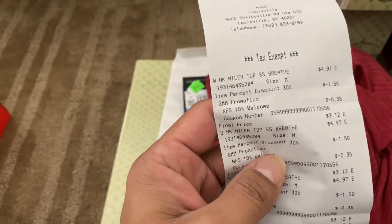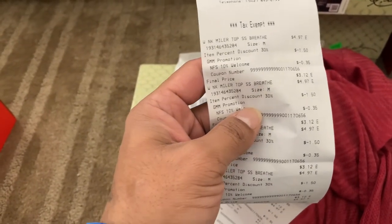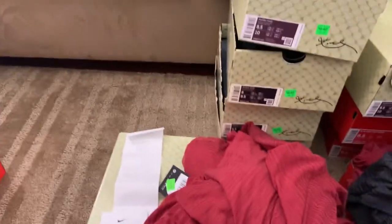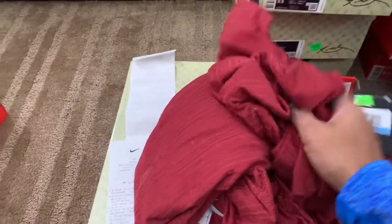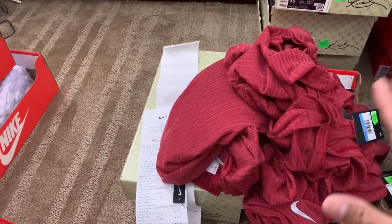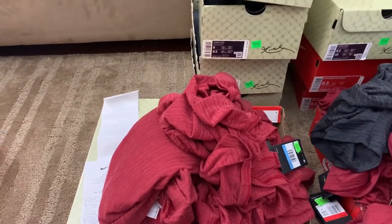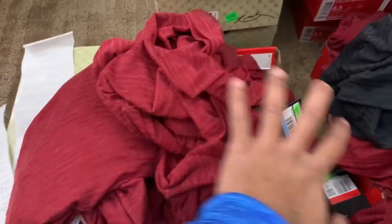So you can see on the receipt, $49.97, and then the additional 30% off, and then additional 10% off, and then it came down to $3.12. So what I did is I made this one a filler, because I can't buy too much, so I have the others separated. All right, another good one. That was the second batch.